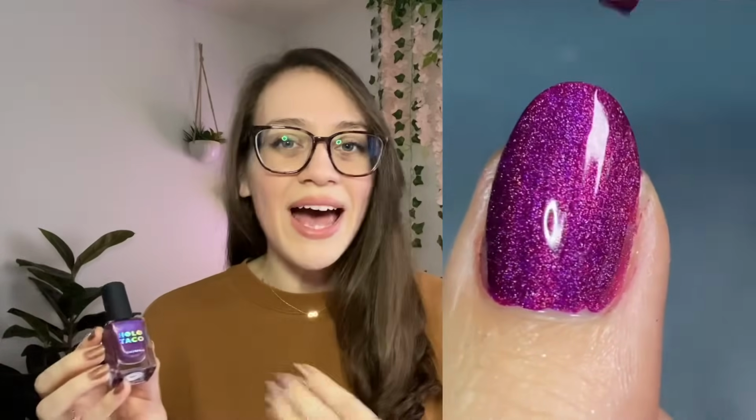So if you don't care about the price point or whatever, then you really can't go wrong with any of their linear holos because they all have a really flawless formula. But yeah, this one is especially gorgeous for this time of year. I'm just a big fan of it.